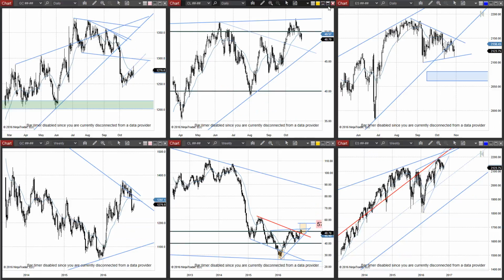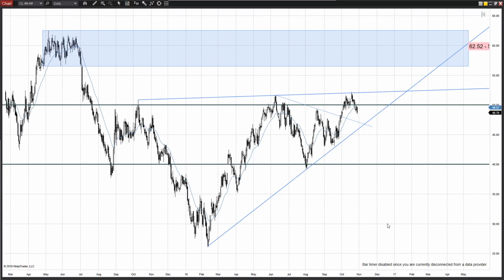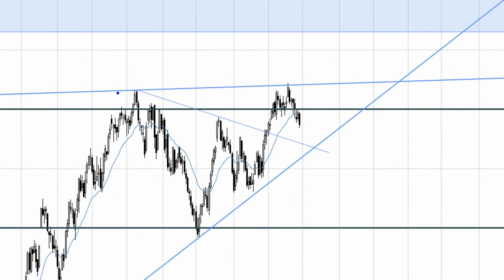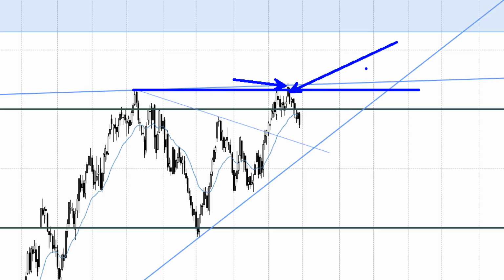Now, if we take a look on the daily chart, it gives us a little bit of a clearer picture. We still have that major area of interest up here between 62.52 and 56.50. We have yet to get up to that point. This is a little more zoomed in on the wedge that we were talking about, in a beautiful cycle off of the highs. Now, in this case, this is one of those twin reversals where we look back at that prior swing, they closed out and immediately closed back in. That's not a good sign for buyers.